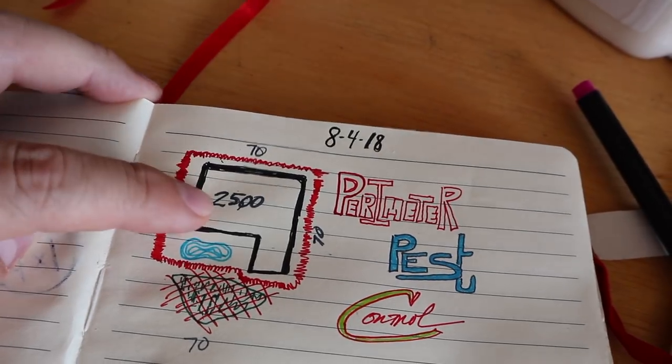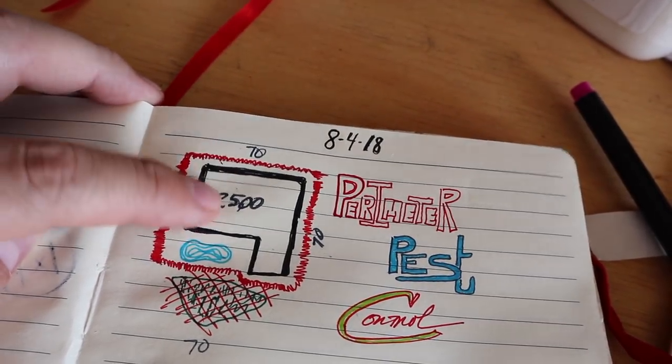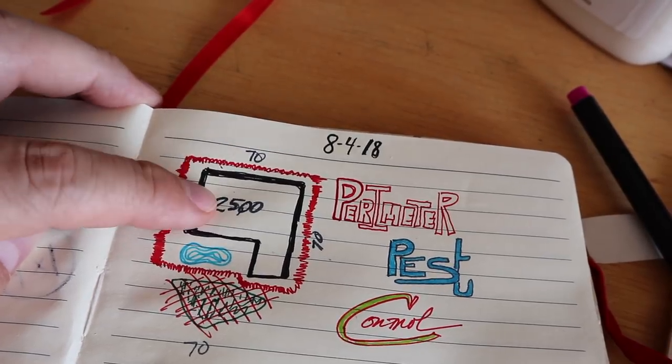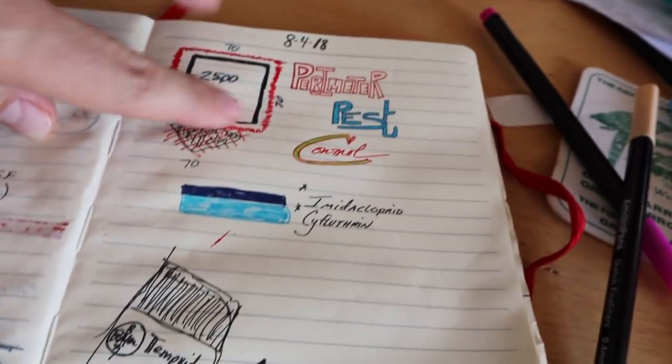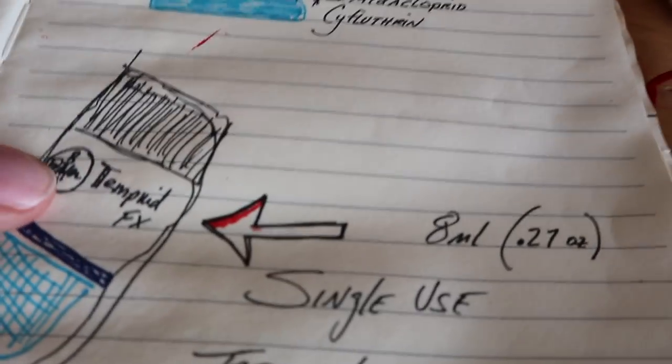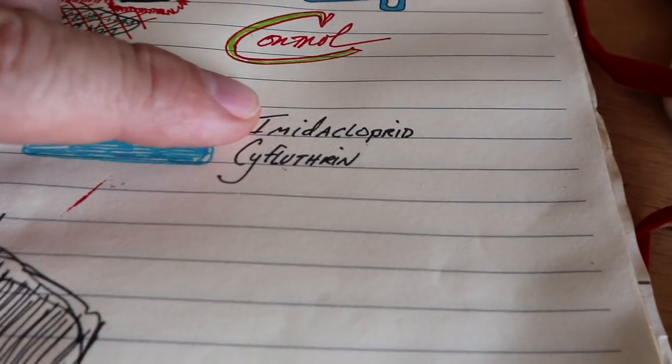So here's our perimeter pest control. I have 2,500 square feet in which to treat, and I'm going to show you what that means and how I measured it and figured it out. It's a little bit more complicated than just the numbers you see there. And then of course, like I said, we're going to be using Temprid FX, which is imidacloprid and cyfluthrin.